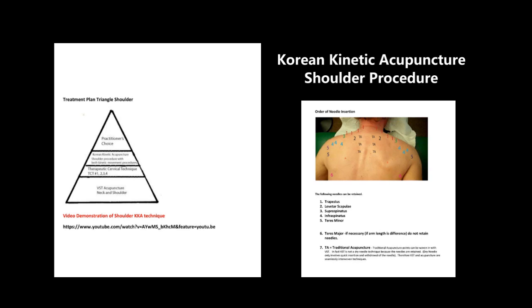So with this treatment, we're doing the trigger point releasing techniques that we introduced in VST acupuncture, and we are doing the shoulder rotator cuff muscles, and this is where we can do the range of motion testing again for the shoulder. We identify which muscles are short, which is causing maybe the arm length difference or the shoulder pain. And then we can do the VST trigger point releasing techniques of those muscles that we have identified. And then I like to do a therapeutic cervical technique after that, lying in the face up position, which includes also a manual stretch of the trapezius. And then following that, we finally get into the kinetic acupuncture for shoulder.